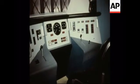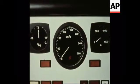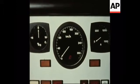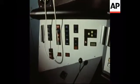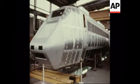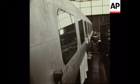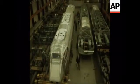The driver sits well back in his cab, and his forward vision is limited to avoid the hypnotic effect of telegraph poles and sleepers flashing past at high speed. Two APT prototypes are expected to be in service next year, and there could be a full passenger service by 1978.